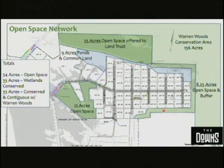We'll have a trail system in the upland areas of this, but otherwise it's going to be conservation land, and we're proposing about 12 acres of open space along the Downs Road just south of Innovation Way. So that totals 54 acres of open space. 45 of it is conservation land. 9 of it is common land where the stormwater pond is. So it wouldn't be undeveloped. Obviously, that's going to have stormwater infrastructure.